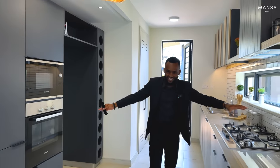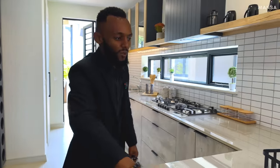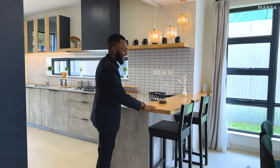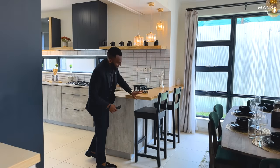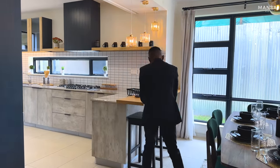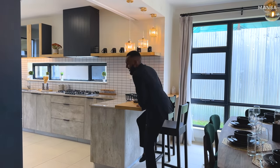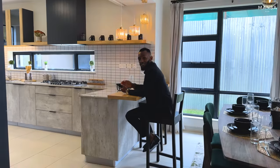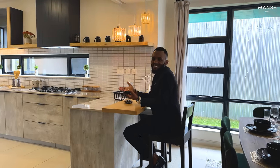And this is your kitchen. Before I forget, there's a sort of a small bar setup here. Again, we see the wood trim. Very nice block. I love how it has been done. Very simple. In fact, I want to pull this chair, just sit here. And I can imagine having a conversation with a person cooking here, and I mean, it's dope.